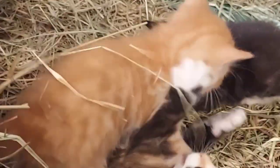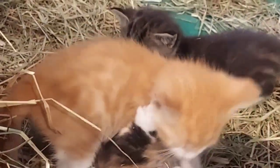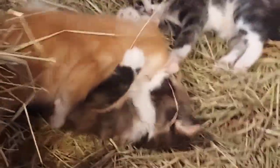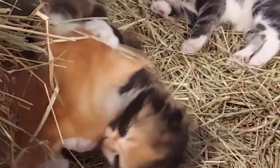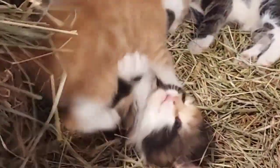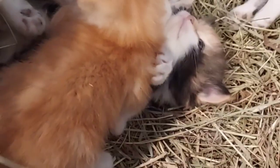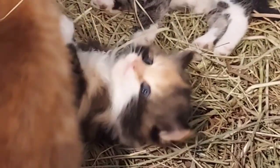If you watched our previous kitten video from when they were born, you know I really didn't handle them very much at all. I wanted to make sure they were healthy at the beginning, and then we kind of just let them be kittens. So they were kind of getting used to us being around. I just took to sitting down next to wherever they were for 20, 30 minutes at a time, letting them just get comfortable with me being around them and getting them socialized to people.